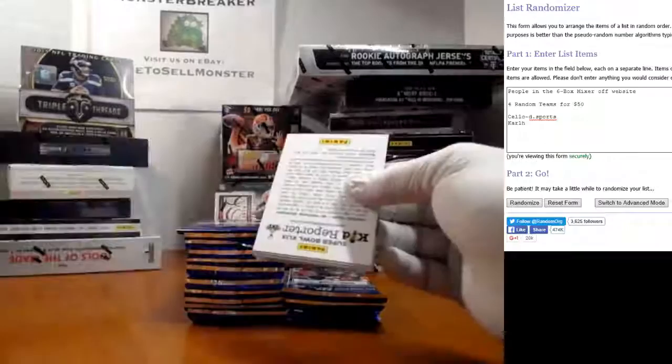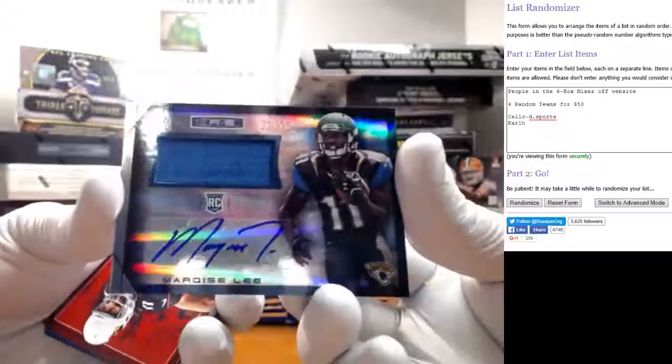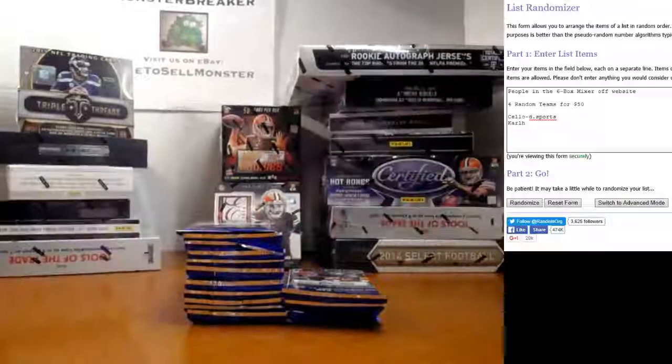Marquise Lee, autographed jersey for the Jags. 61 of 75. Autographed jersey of Marquise Lee for the Jaguars. This must be a Jaguars box. So far, two Jaguar hits.